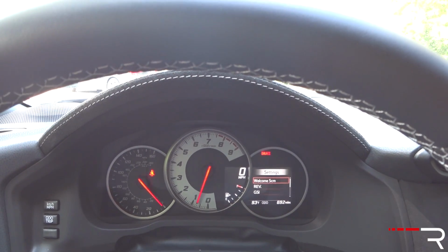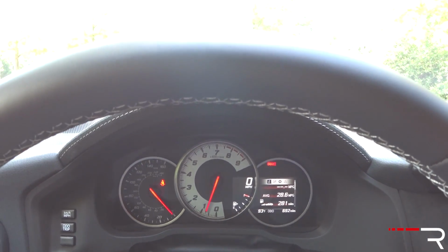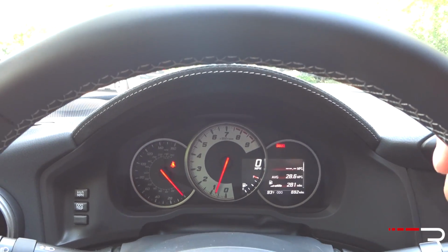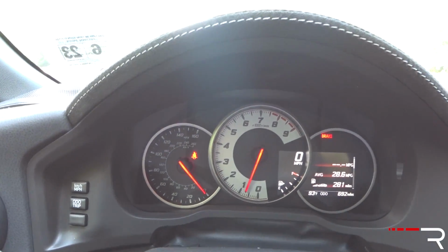You can change when the rev indicator is set, whether it's on or off. You can change a couple of the information displays. You have your trip computer, which is nice. You have an outside temperature display. You have a traditional analog speedometer to the left, the tach front and center, which is nice.